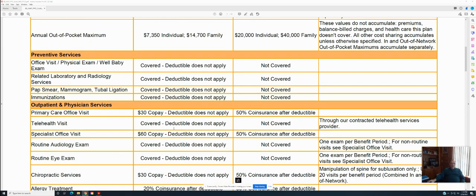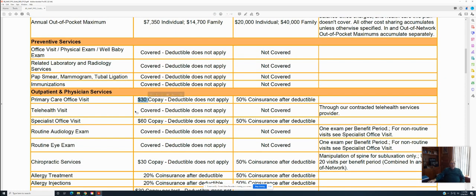Let's move down to office visit. If you go to the doctor, he's going to charge you a $30 office visit copay. There is telehealth services that are covered 100%. You don't pay a dime. That's through an app called Amwell. HAP is contracted with Amwell to do their telehealth services.